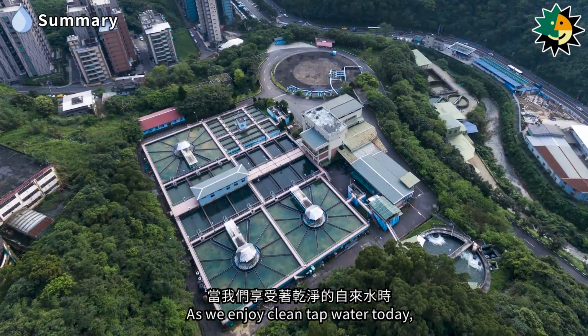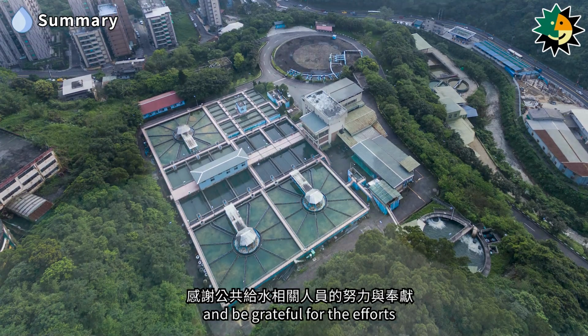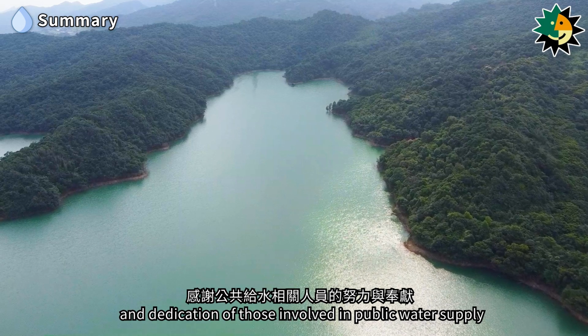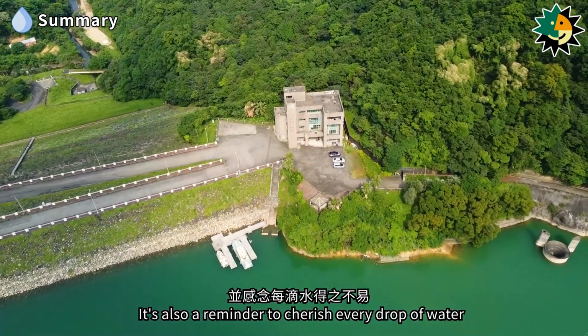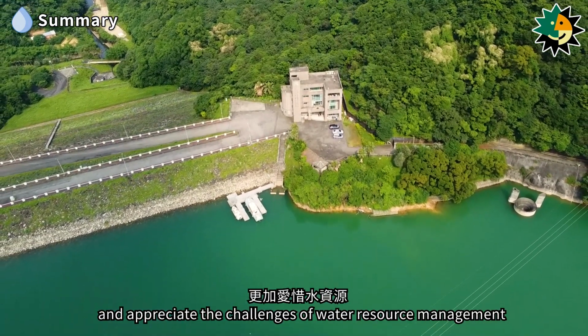As we enjoy clean tap water today, we should remember the origins of this essential resource and be grateful for the efforts and dedication of those involved in public water supply. It's also a reminder to cherish every drop of water and appreciate the challenges of water resource management.